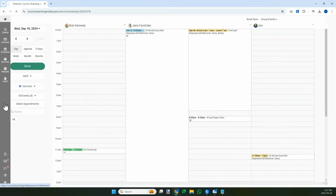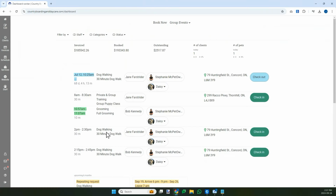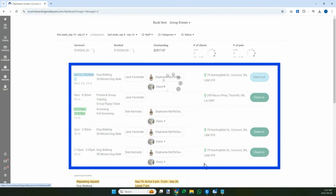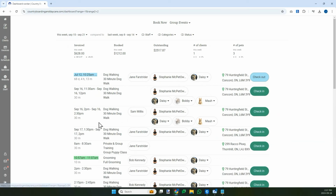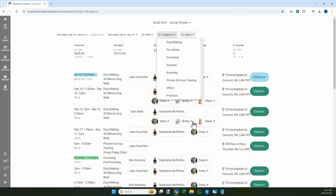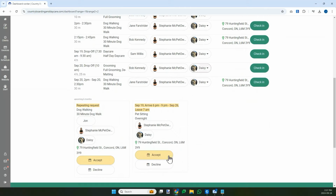Finally, we have a dashboard, which is fully configurable. Here's a sample of one where I can see what's going on during the week. It does data comparisons on my performance compared to a certain region of time. I can narrow down staff, categories of work, and status here as well. My requests have come in here. Let's accept the 30-minute dog walk, for example.